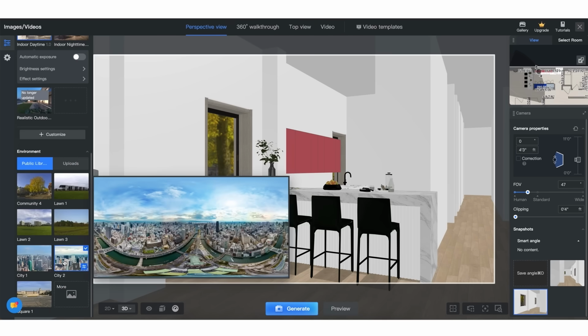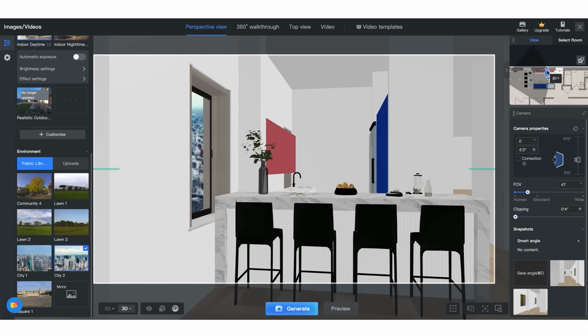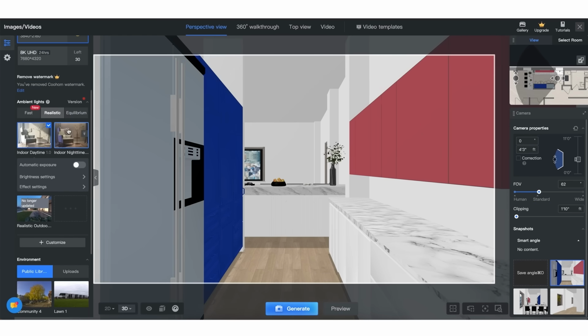I'm just going to quickly change the background to be a city because we are in New York City. And maybe just play around with the angles of this, change it up a little bit, see how I can get the best view for this rendering. Then let's generate this image and see how it looks all rendered.